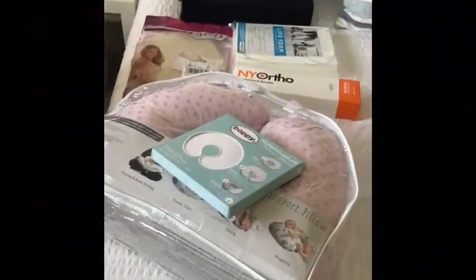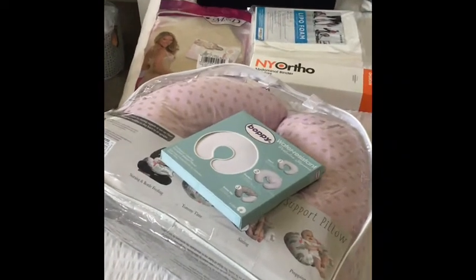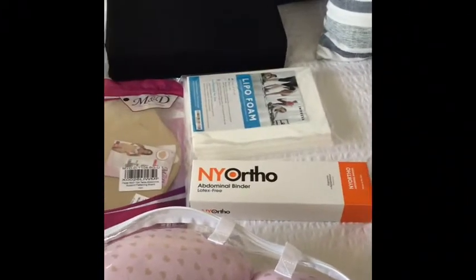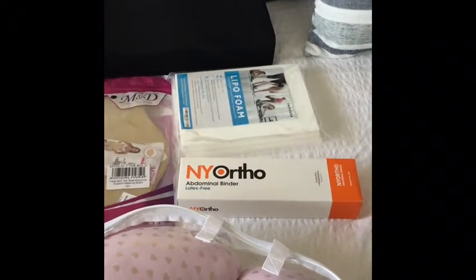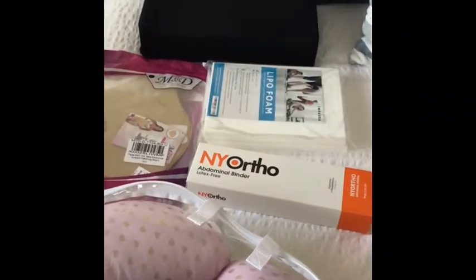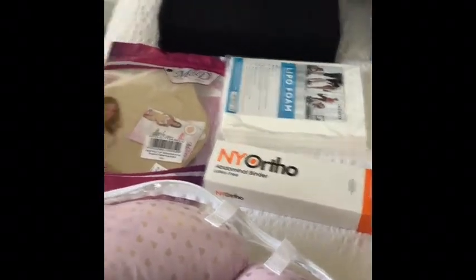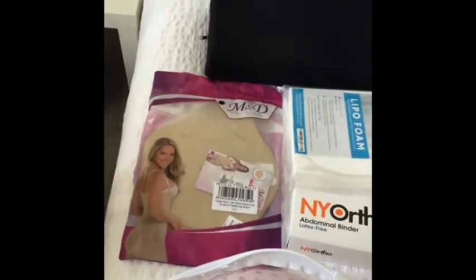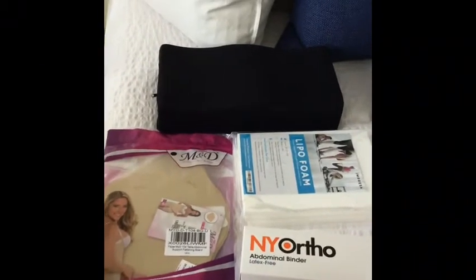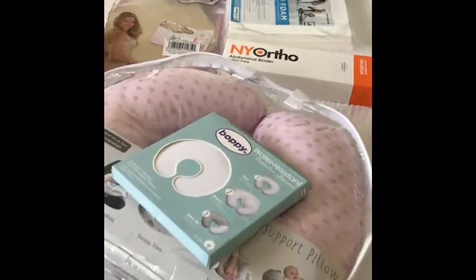Alrighty, so that's my Bobby pillow. I did buy a water resistant cover for it, just in case I bleed and I don't want to stain it. I did buy a binder so that when the faja's too tight, I take it off and I'll use this. I'm kind of worried about the faja maybe being too tight and hurting the incision, so I got that. The ab board, lipo foam, and my BBL pillow.